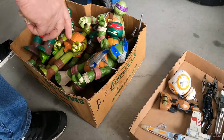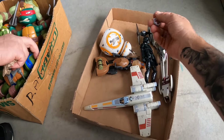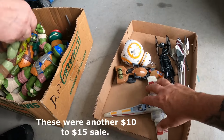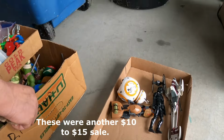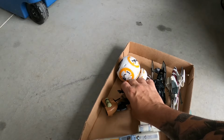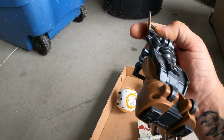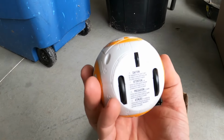Oh, he worked. This little Star Wars lot, I paid $7 for this one. So you've got these. Again, I don't know if they're Micro Machines or not, but the top's coming off here. And it says it's from... let's see the date on this one. But then there's another one. This one says 2014.